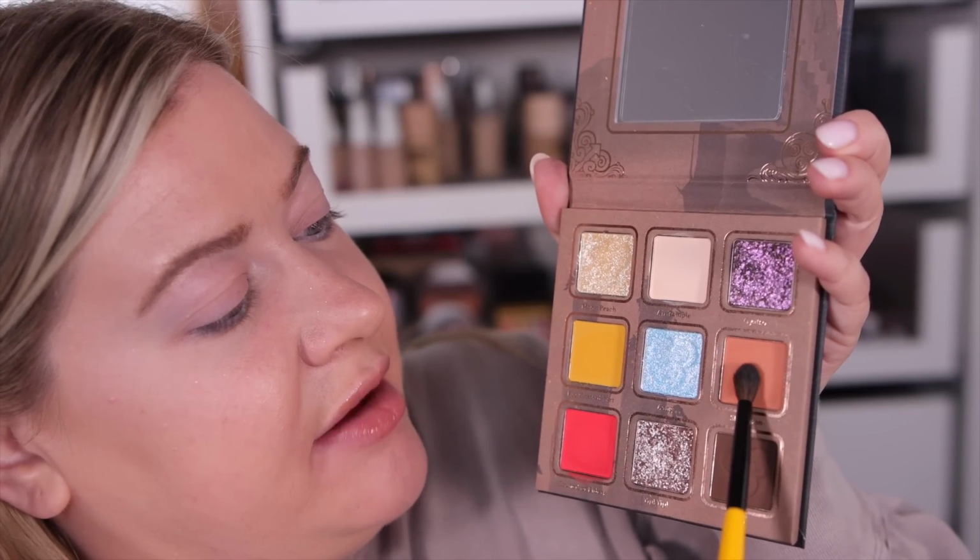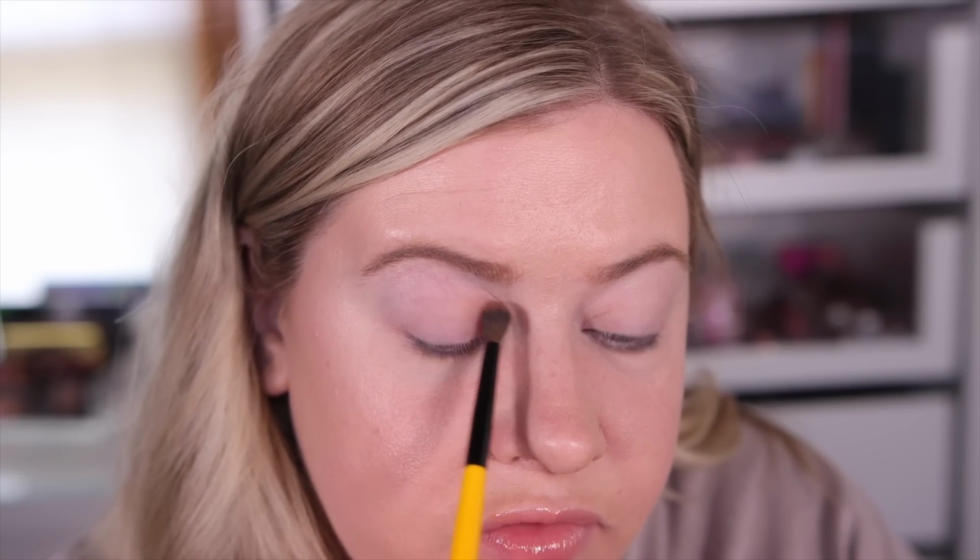Let's go ahead and start with the Sky Bison. I'm going to keep it a little more neutral on the eyes and place this just all over in the crease area. You just want to kind of keep this very soft.